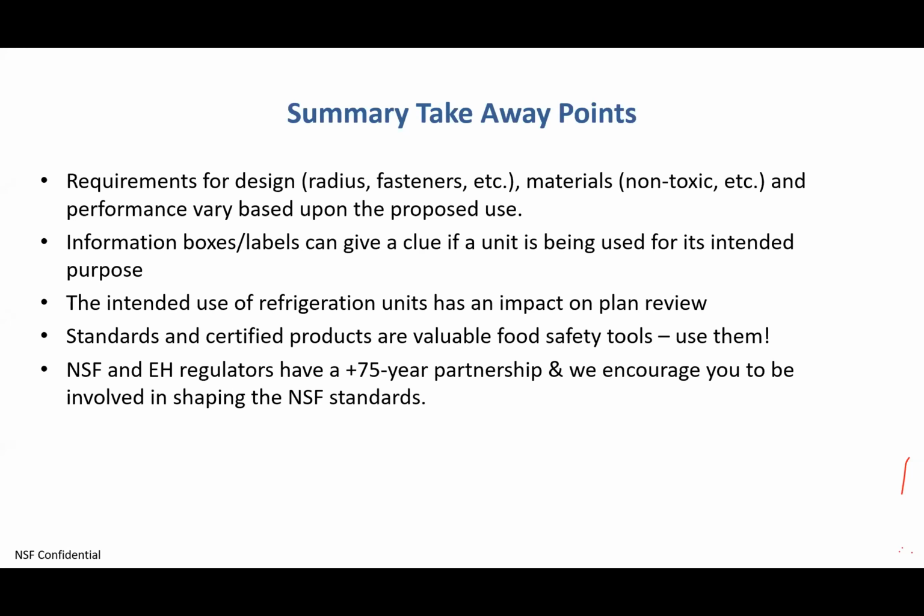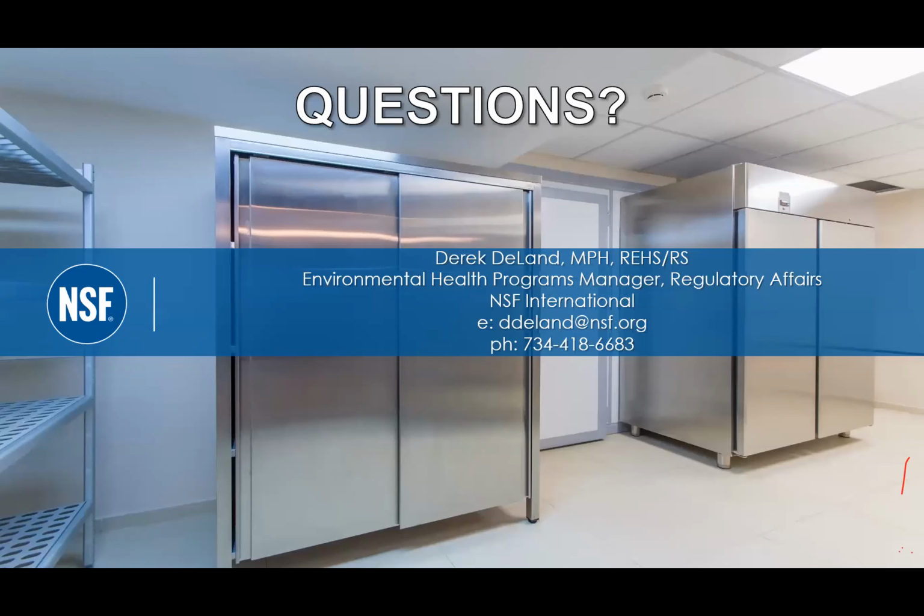And then the last thing, going back to the standards process in general: we have a long partnership with environmental health, with health departments. It's where our founding was. We have the shared mission. We always encourage you to be involved in helping develop the standards, bring your expertise, bring your knowledge. It's always tremendously valuable to everything we're trying to accomplish. And with that, I think that's it.